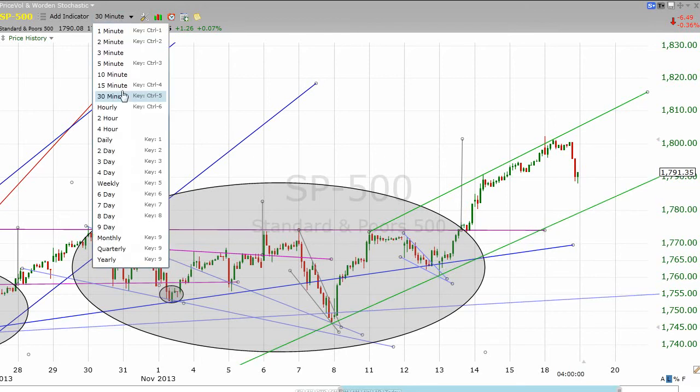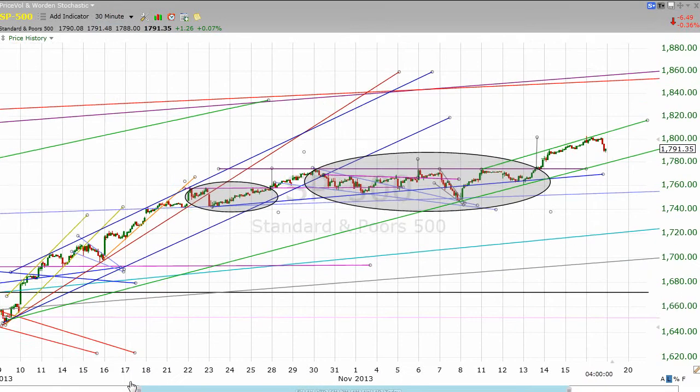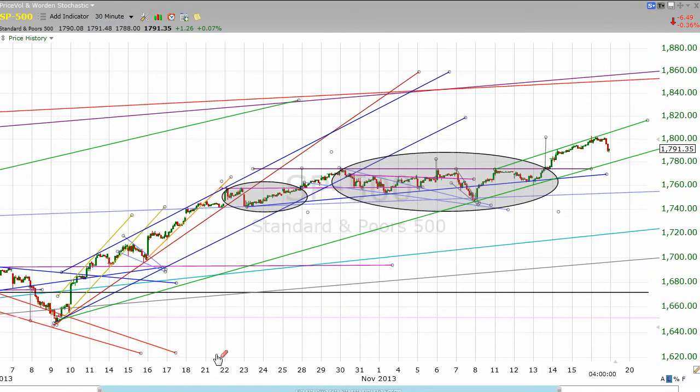Because remember this well, I don't think I need to go to a much longer chart here. There we go. Still on a 30-minute chart. This goes all the way back into early October. And then we have two touches in November.